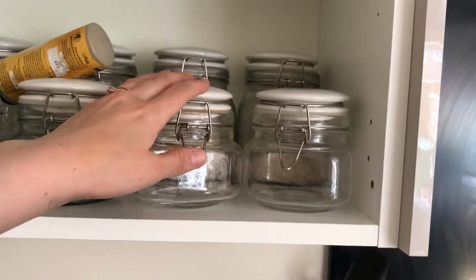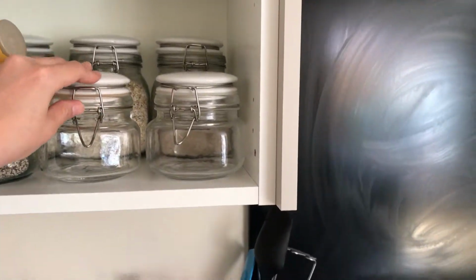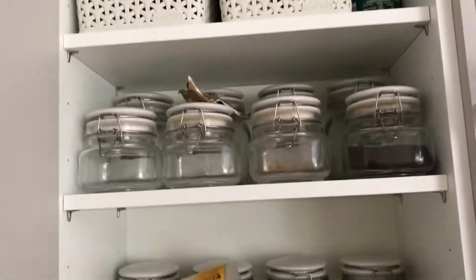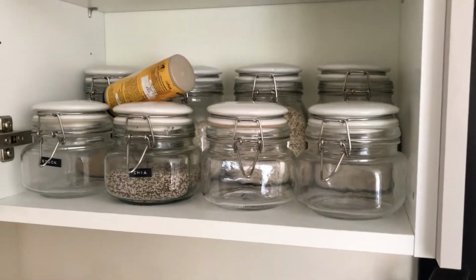I bought all of these jars on sale in Wilko a few years ago, and basically these ones have just been sat empty and then I've just got lazy and started shoving everything up there. So I'm going to go and sort through all of these. So now I will get into just popping all of this into these jars. I've got my trusty label maker and I'm going to go and get sorted.